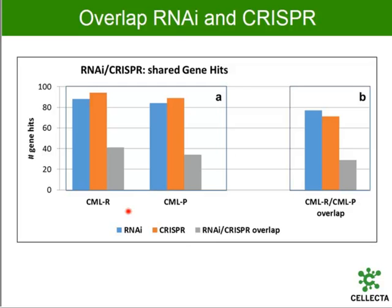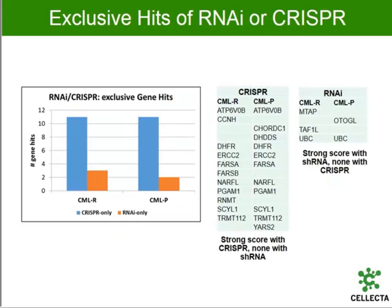So you have to look at the bottom of the barrel on the sgRNA side with the top of the barrel on the shRNA side, or vice versa. Look at the top hits on the sgRNA side and look at the ones at the bottom that show no statistically significant response on the shRNA side. When we do that, we find that a handful of hits show up in the CRISPR screen that did not show up in the shRNA screen.